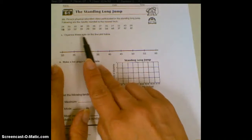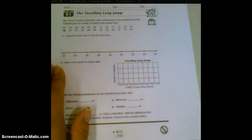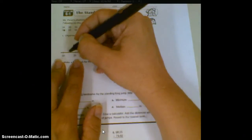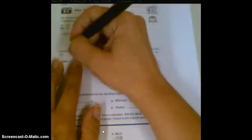Now it says organize this on the line plot below. This is an important skill to know, fifth graders, because it will likely be on a test someday. All right, so 24 we need to put between 20 and 25. If I put it right here in the middle, that would be more like 23. I don't want it to be in the middle. I want it to be a little closer. And I need to identify it as a 24.